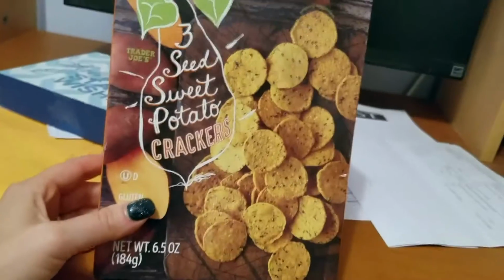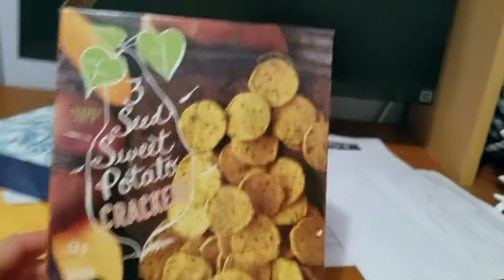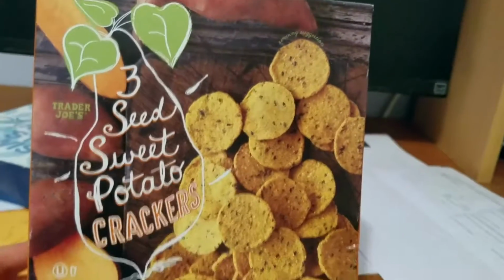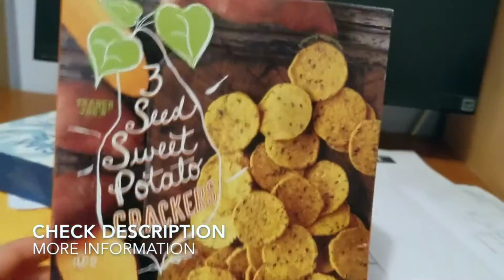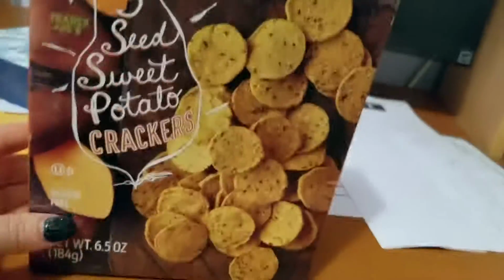So guys, if you're looking to pick up a really yummy snack that's somewhat healthy, try out the Trader Joe's 3-seed sweet potato crackers. I hope you guys found the video useful, and I hope you try them out and love them. Enjoy the flavor and the crunch.